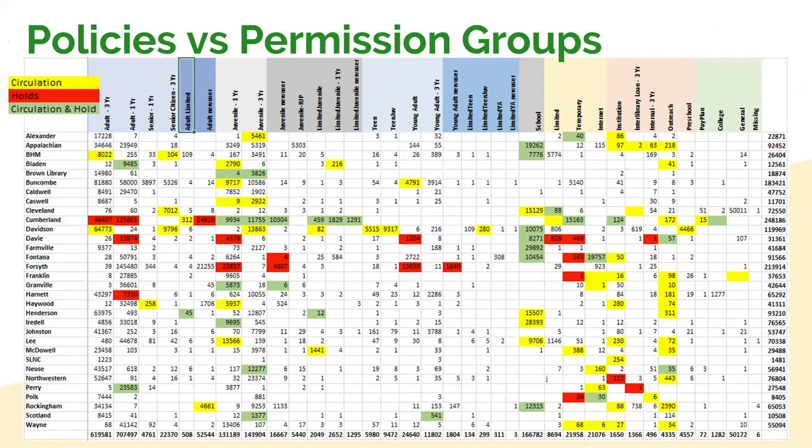Circ or hold policies that reference the more generic user or patron permission groups wouldn't be impacted by the changes we were making to the more specific permission groups. In this image, each of the colored cells in this chart had a corresponding circulation or hold rule that had to be altered if we changed the permission group it references. Uncolored cells with a number in it were covered by the more generic rule.